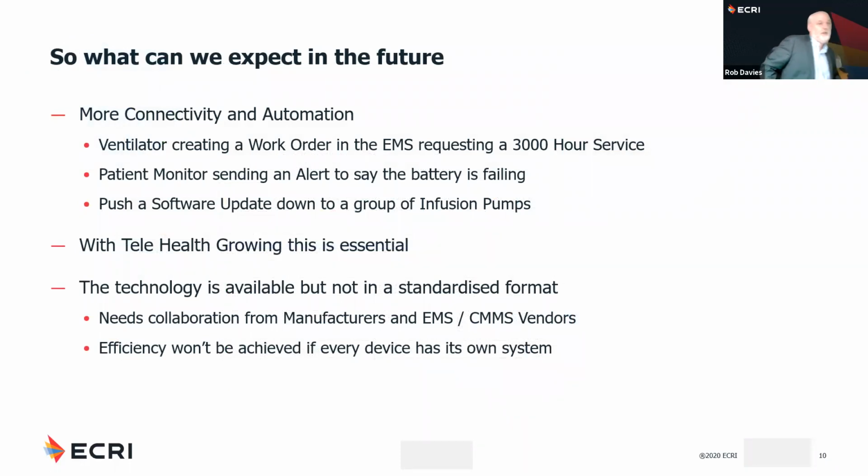What do I see in the future? Well, I think there'll be and should be more connectivity and automation. Imagine your ventilator can automatically create a work order in your EMS that says, I'm approaching my 3,000 hours service, please schedule this. A patient monitor, battery is failing, please order another one and we will schedule the replacement of that within the system once it arrives.